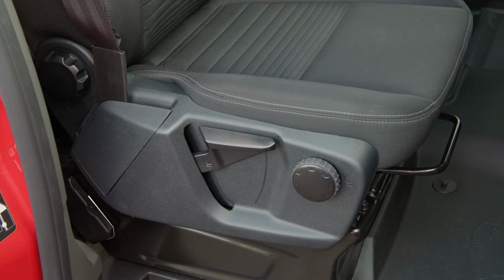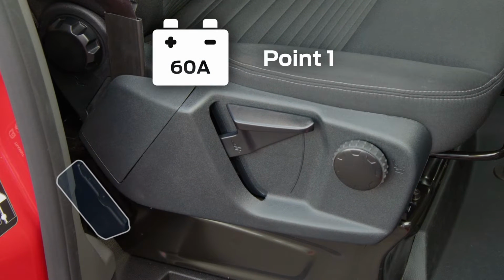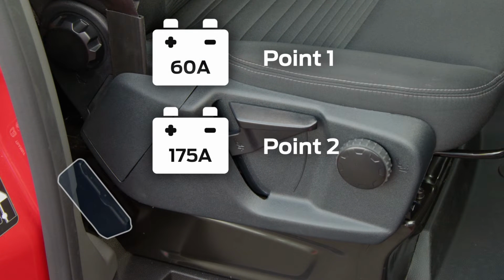Power is delivered through either the 60 amp customer connection point 1 or the 175 amp customer connection point 2. These come as standard on all Transit vehicles.